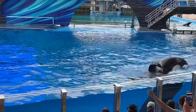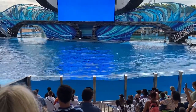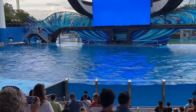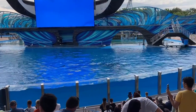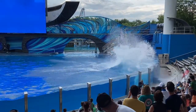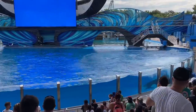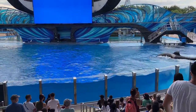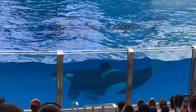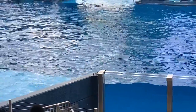Okay, very good. So this is called a breach. Now, breaching is one way that killer whales can communicate with each other. It's basically their way of making their presence known and saying, I'm here. Everybody, look at me. About these amazing animals, for example, we know that the gestation period of a pregnant killer whale is about 17 months.